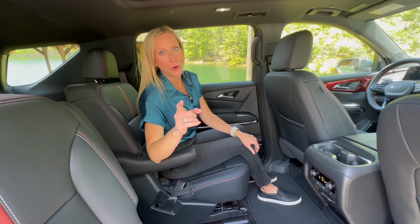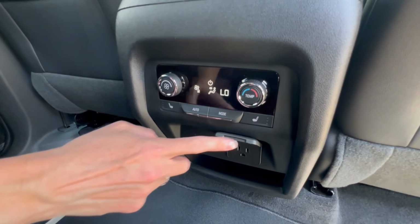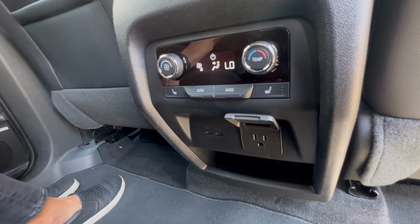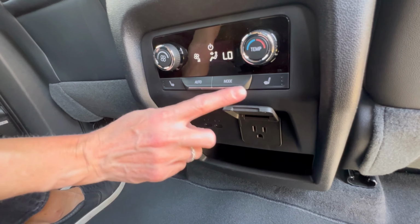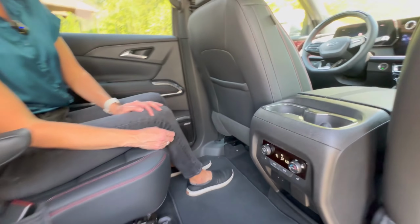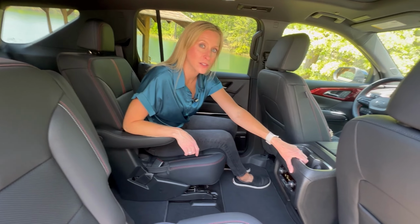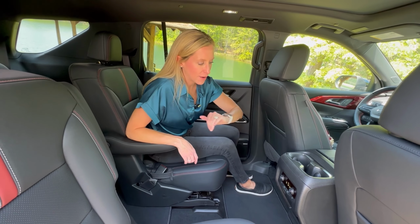You can also control your temperature back here for the rear passengers, and like I mentioned earlier, people in the second row do have heated seats. You have 2 USB-C device charging ports right there and a traditional household plug. I really think the 2 cup holders on the back of the console is very family friendly and well thought out. I know other car makers have it as well.